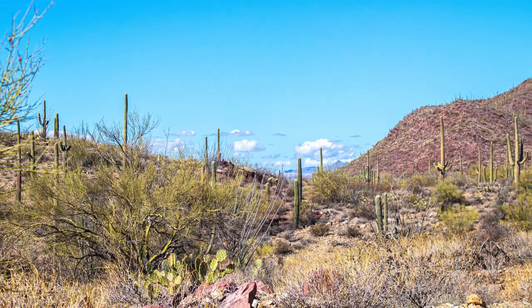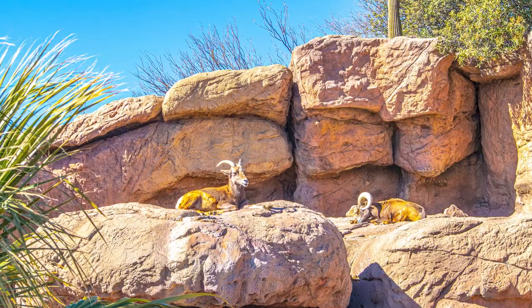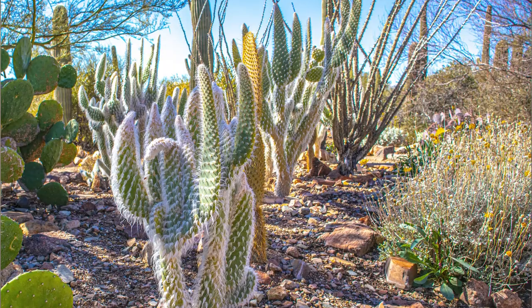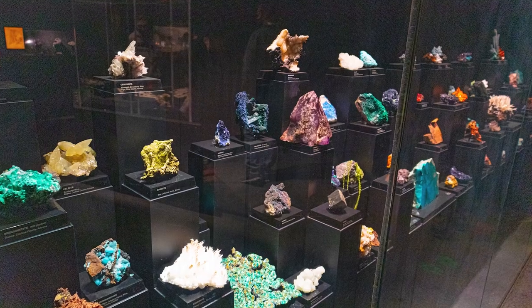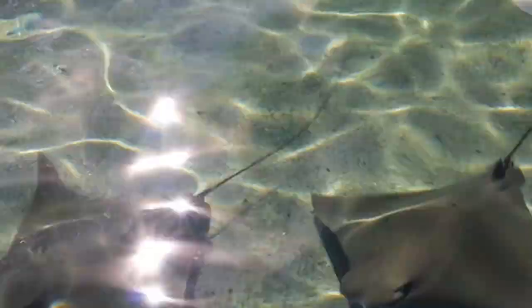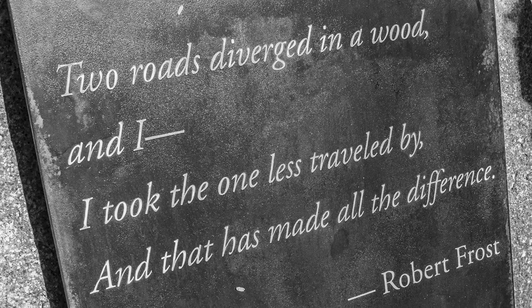The Desert Museum is almost 100 acres of desert in all of its glory. Not only is it an outdoor zoo with desert animals, but it also includes cactus and flower gardens, an aquarium, a history museum, a giant mineral collection, an indoor reptile room, a hummingbird enclosure, a stingray exhibit, an underground critter cave, a gift shop, an art gallery, a restaurant, and much more.